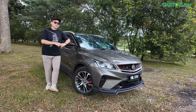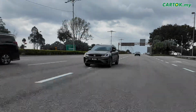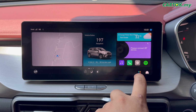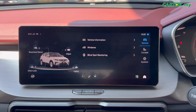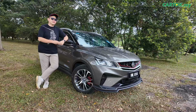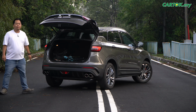So RC, what's the difference? Number one is better NVH. Proton claims they have improved more than 20 points of the NVH of the car. And number two is the faster processor and better memory for the head unit, so it's smoother. Still, there is an absence of Android Auto and Apple CarPlay. I think that's about that. Not much changes. Oh yeah, additional accessory, for example the power boot, which is now standard in the flagship variant.